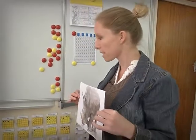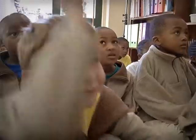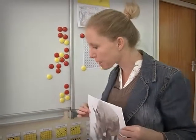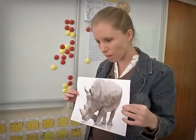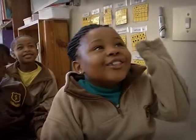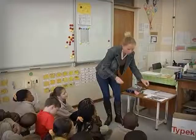Who knows the word that we use when there are no more animals left on the earth? Tristan? They're all extinct. Very good, well done. They're all extinct. Okay, it's a big word. That means that there's no more left on earth. Like dinosaurs. Are there any more dinosaurs on earth? No, they're all extinct.